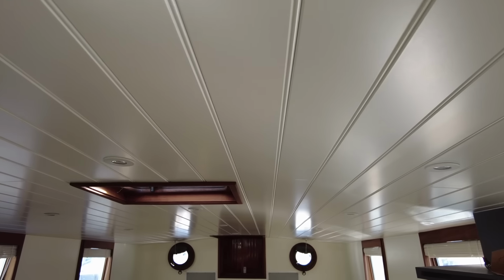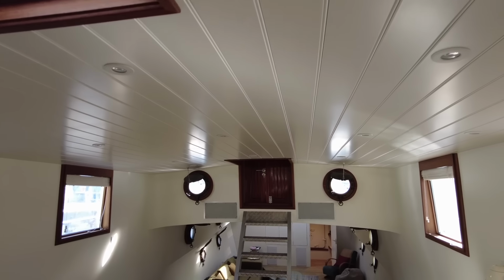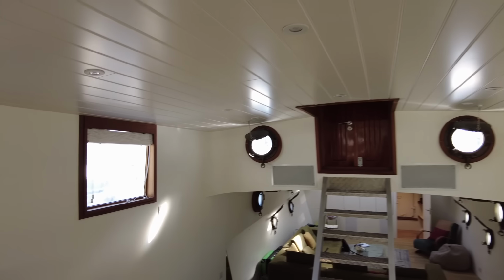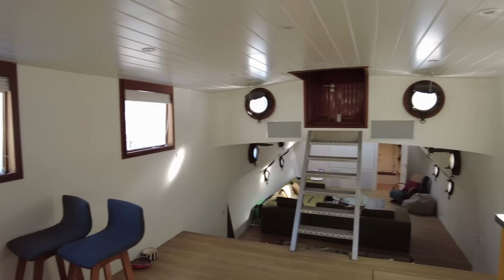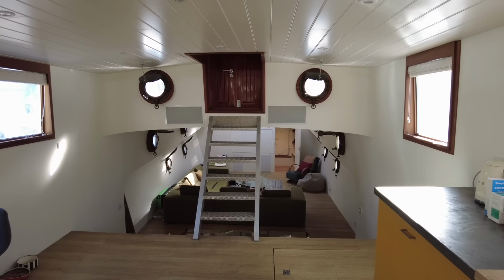I don't believe this is wood, this is like a composite, and it was done purposely to keep the boat or barge as maintenance free as possible. I think in older boats they can rot and they can go a bit mouldy because of the damp that can occur within these larger vessels.